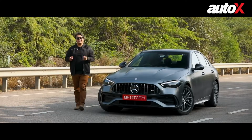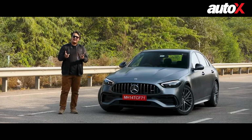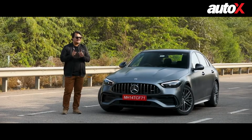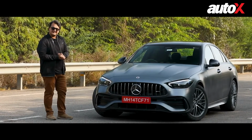And when I got to know that I will be driving a Mercedes AMG, of course I was excited. But then I found out it was the C43 and it came with a 4-cylinder engine. That does not sound like a proper AMG. But was it?